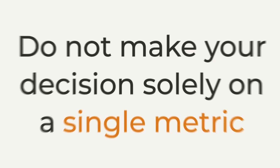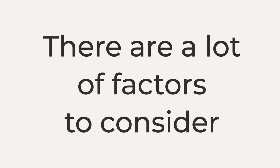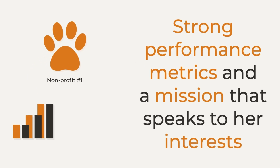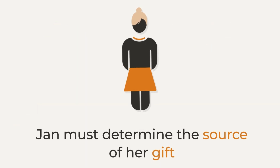Please note, you generally do not want to make your decision on a single metric alone, as there are many factors to consider. From the 3 nonprofits, Jan selects one with strong performance metrics and a mission that speaks to her interests. Next, Jan determines the source of her gift.